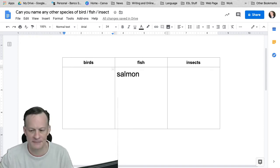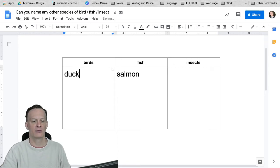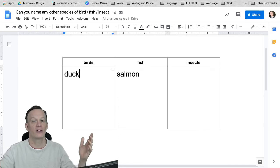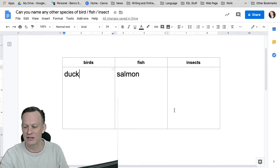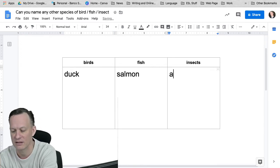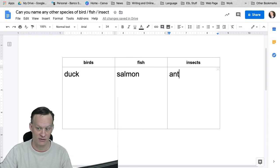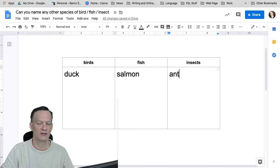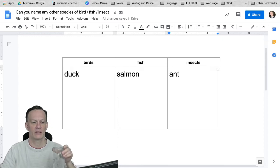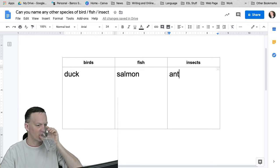I'll give you a bird. There you go. Duck. Everybody knows duck, right? I'll give you an insect. Ant. Can't say spider because spider's not an insect, right? An ant. Any other birds, fish, or insects?